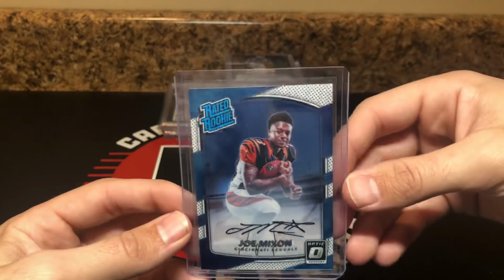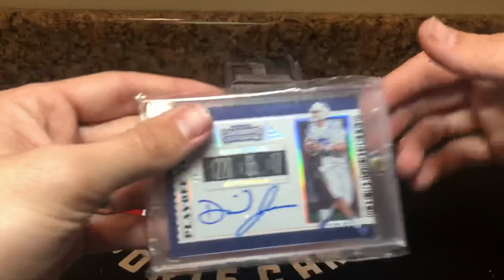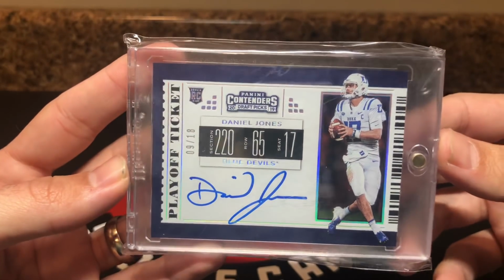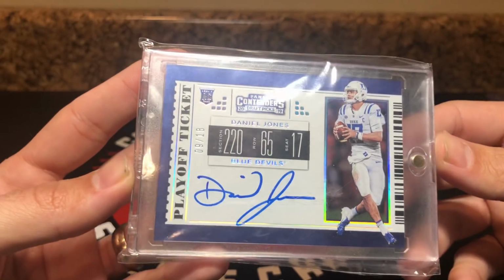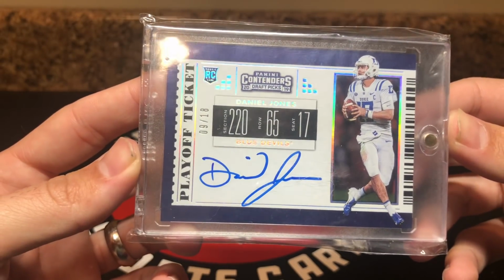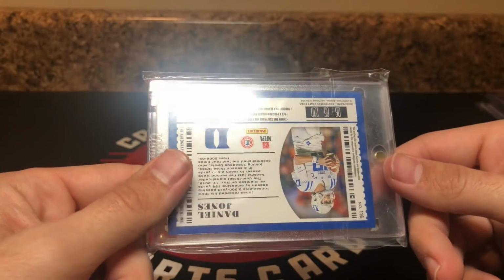Joe Mixon, Rated Rookie Auto out of 99. I got a nice Daniel Jones auto here, 9 of 18, Contenders Draft Picks. These actually sell pretty well. A lot of Contenders Draft stuff sells well of the quarterback, so this should do pretty decent. I think these do about 2, 2.25.